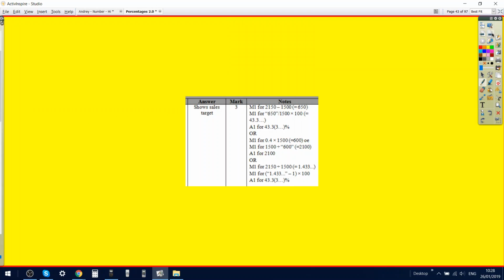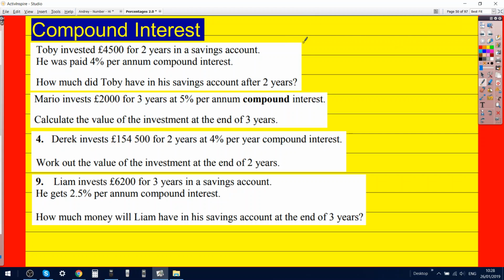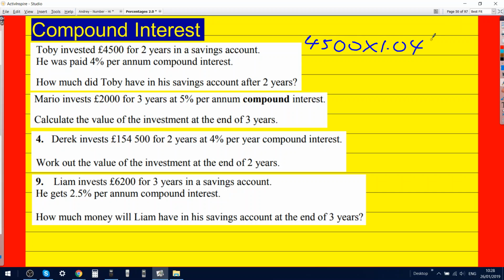And now we do compound. Okay, so how would you do this top one? Would you do 0.04 to the power of 4? No, to the power of 2. Sorry, times 450. Not 0.04. Is it 1.04? Yes. It's power of 2. What do you get there? And that gives you £4,867.20.